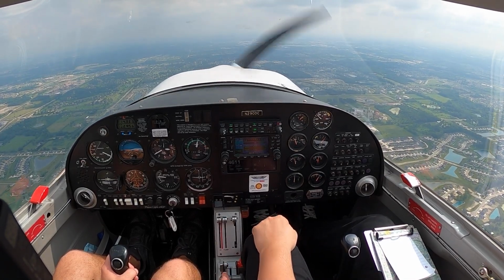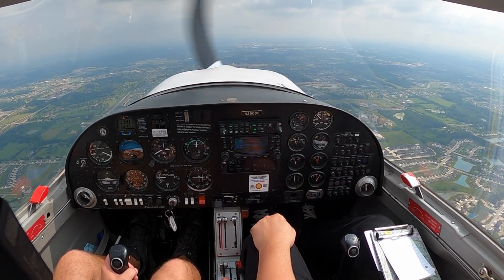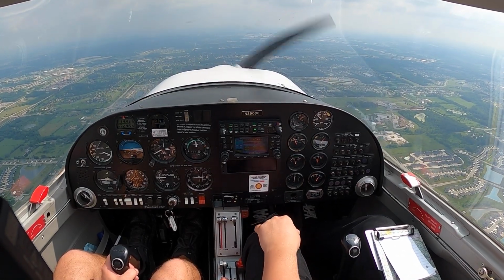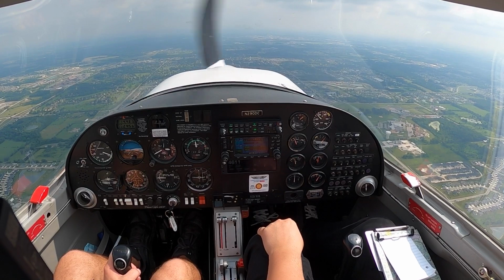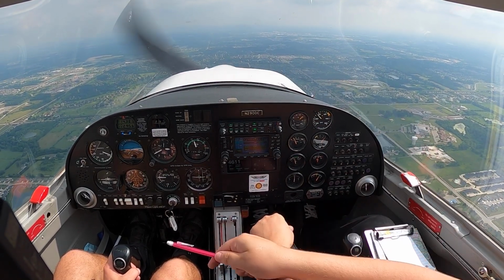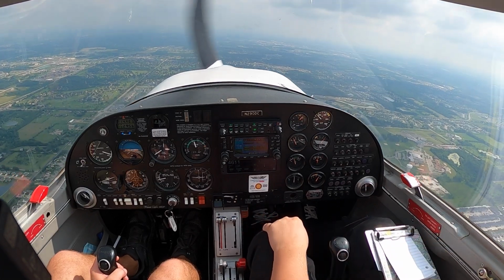452 Sierra Delta, 16.6 descending 11,000 with Juliet. Later 452 Sierra Delta, Fort Wayne approach, expect the vector or correction vectors for the visual approach runway 32 and lower in 15 miles. While you're doing that, give me a 180-degree turn to the north. 32 for 452 Sierra Delta, thanks.